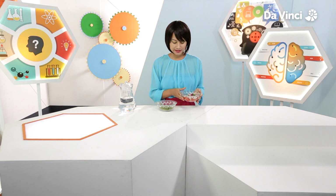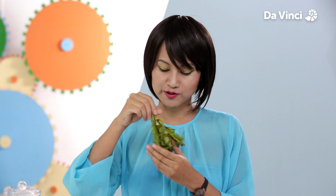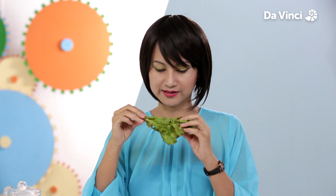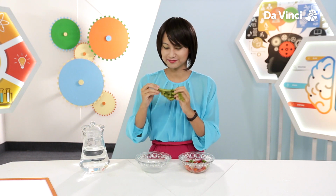Who doesn't like a bowl of fresh salad? But something's missing. Lettuce. Sometimes, when you've stored lettuce for a long time, it becomes dry and wrinkled like these pieces. This happens because the water inside evaporates, pressure inside the cell drops, the leaves shrink and become unappetizing.